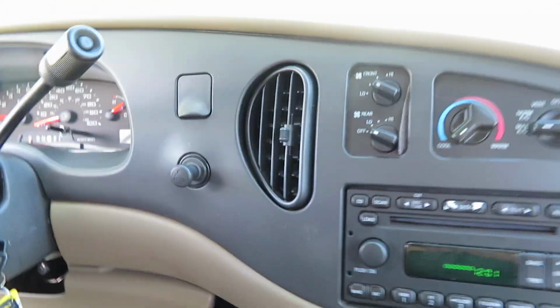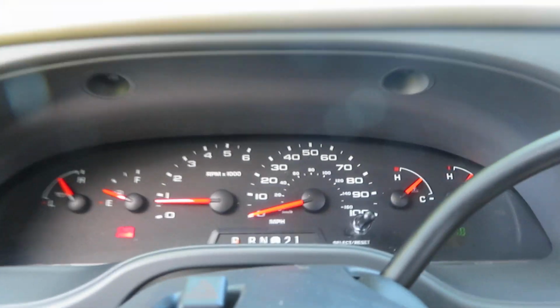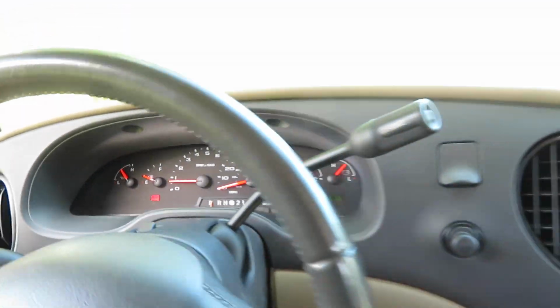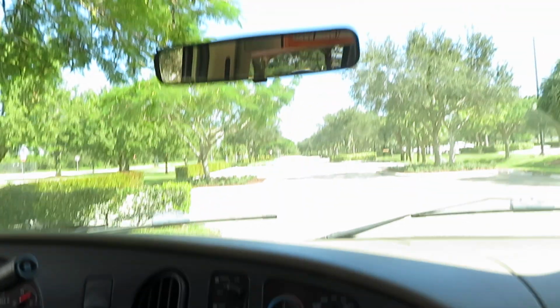Beautiful, clean. The dash is beautiful. Non-smoker. Look at that. Super, super nice. 123,000 miles. This van has plenty of life left. I wouldn't hesitate to drive this thing across country right now. It's been fully serviced. Thing is ready to go.